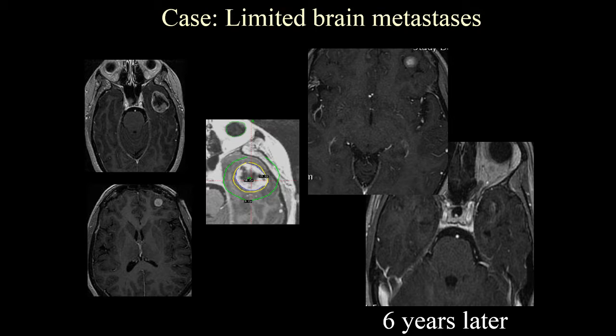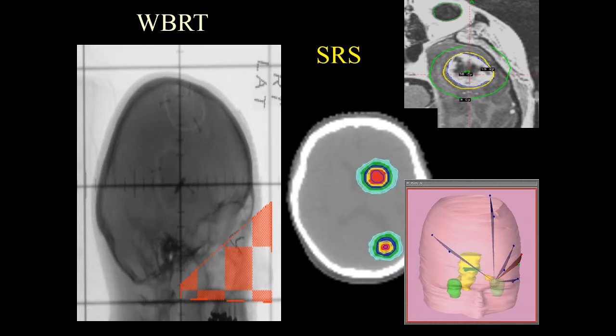High-dose focal radiotherapy was delivered, and we can see 6 years later, so we're now 12 years post-original diagnosis, her disease is still controlled, no evidence of disease, with no ramifications or side effects from her therapy. So why do we like this? Why is this technology important?